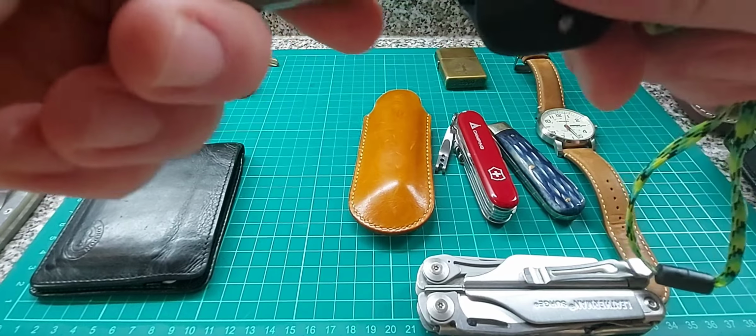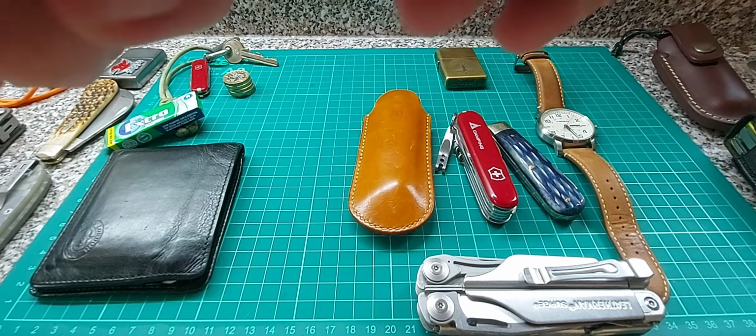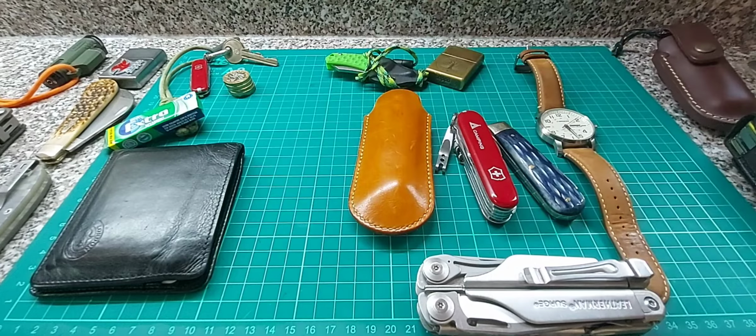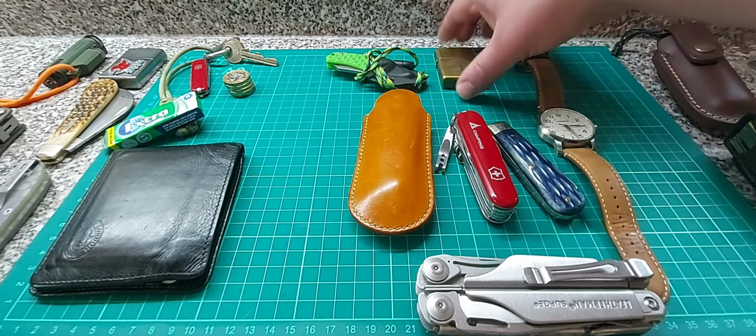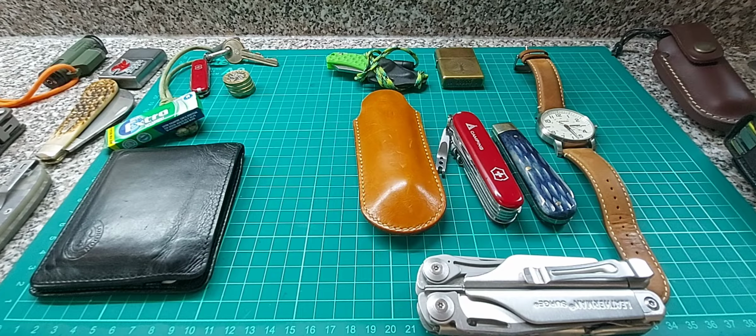I like the plastic handle because it doesn't feel cold against the skin. Some other knives, like the Spyderco dog tag knife, for example, is kind of cold against the skin, and that's just not nice. So anyway, that's basically my EDC setup. This is what I've been carrying as of recent.